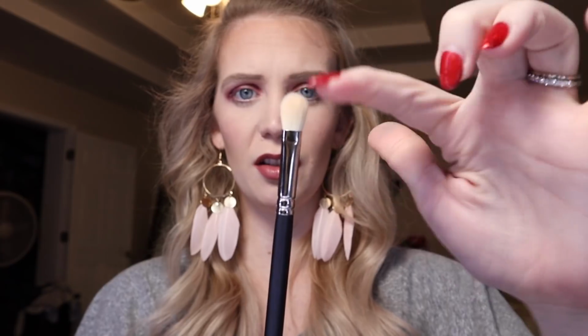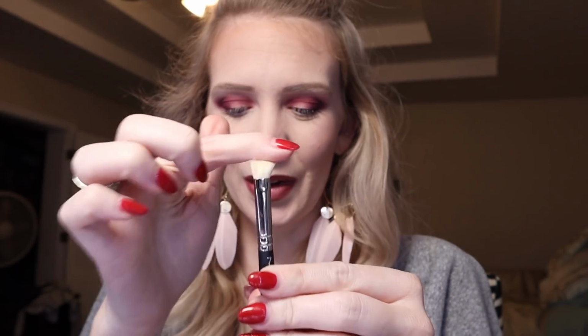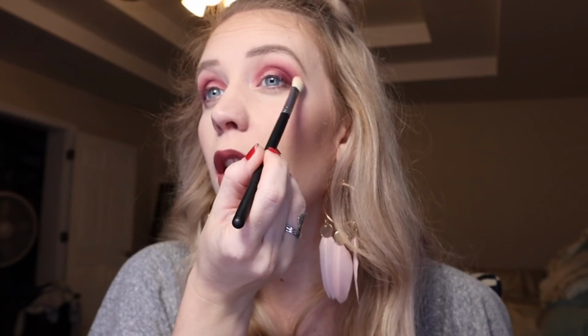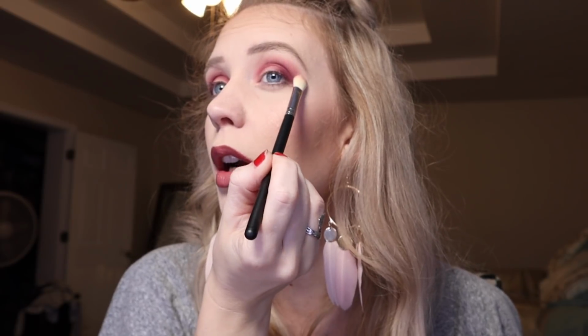Okay, so I kind of want to go in with this brush. This is my other MAC brush that I got. It is the 217S, and it's flat, but it's still fluffy at the end. It's not very round. It's more flat. I don't really know what to do with my hand to help you see it better, but it's kind of flat, but still really fluffy at the end. And I think I'm going to go back in with this transition color, and I'm just going to bring it up a little bit. I'm being super light-handed, but I just want to bring that color up a little bit more.